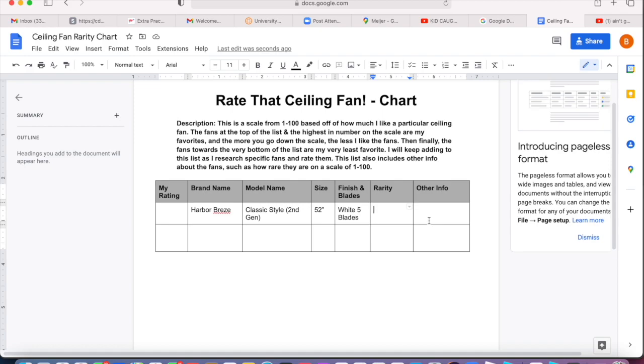So that's just something to keep in mind, that to decide how rare something is for me personally, that's just an example of like, is it still being made? Could I go get it? Could I go out and get it right now? And the answer is no.